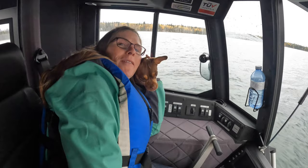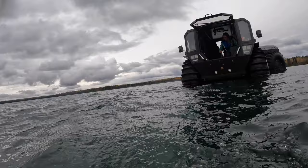Okay, ready? I'm about to jump in. Me and River at the hard part. It's gonna be so cold. Okay, here we go, boys. Here we go. Oh, it's cold. Do it for the gram.